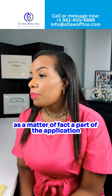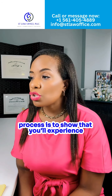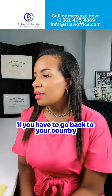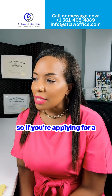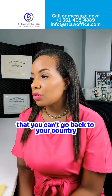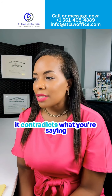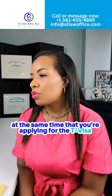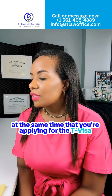As a matter of fact, a part of the application process is to show that you'll experience extreme hardship if you have to go back to your country. So if you're applying for a travel document at the same time that you're saying that you can't go back to your country, it contradicts what you're saying, because how are you applying for a travel document at the same time that you're applying for the T visa?